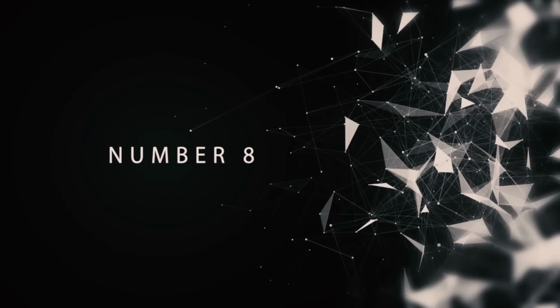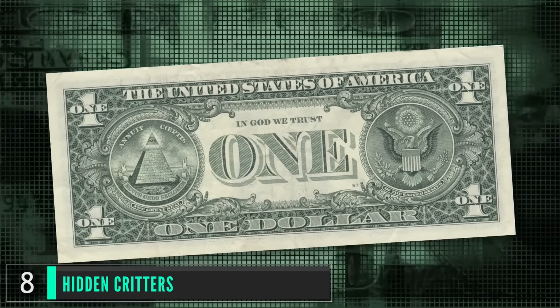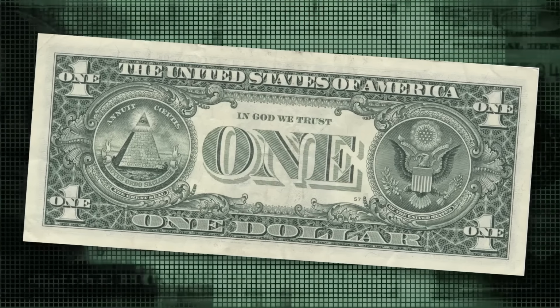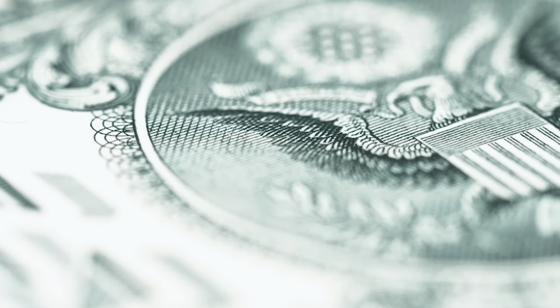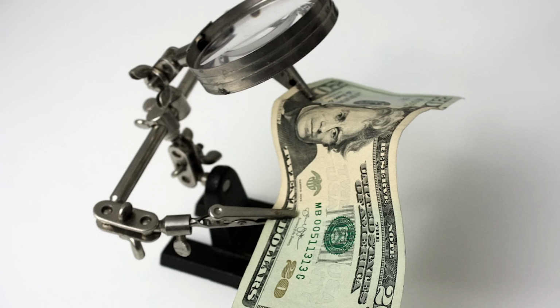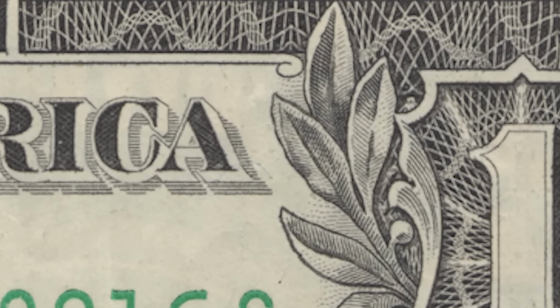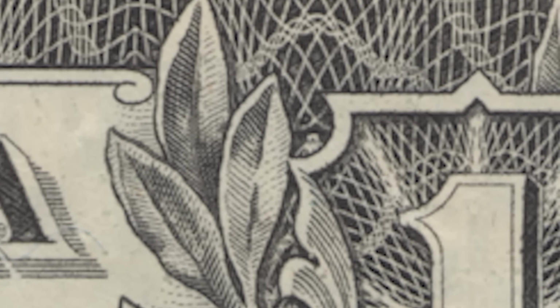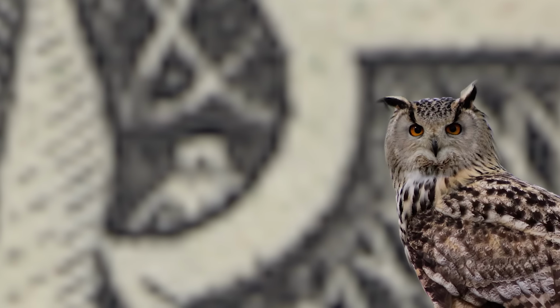Number 8. Hidden critters. This curious aspect of the $1 bill isn't as easy to debunk as some of the theories revolving around U.S. currency. If you look extremely closely, and we mean magnifying glass close, outside of the top left part of the ornate border that surrounds the number 1 on the right side of the bill, you will see an odd-looking figure. Some say that the image is of a skull, and some say it is a spider, but the most common thing that people think it is, is an owl.